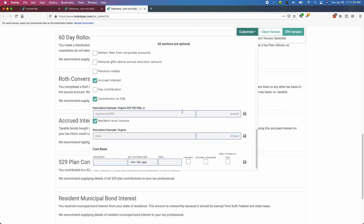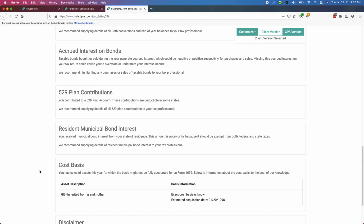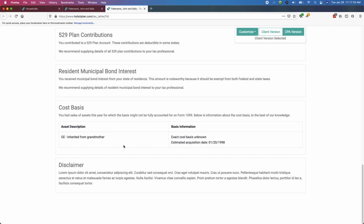Also at the bottom is capital gains. You're not required to do this. There's other places where clients can get capital gains information, but sometimes the custodians may not have the history going back as far as you want them to, or maybe it's an asset that's not held at a custodian and you need to provide some capital gains information to the tax preparer. This is where you can do that. And you'll see some various options here. You can say, well, this includes reinvested dividends, or you can say, actually, the actual cost basis is unknown, but this is an estimate. This is the rough time that it was purchased. Information that can help the CPA kind of track down what the capital gain might have been on that asset sold during the year. At the very bottom, you can see this disclaimer.